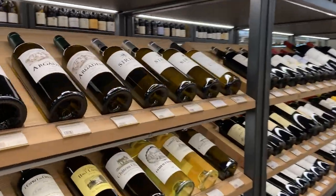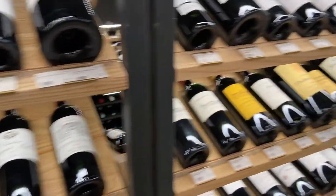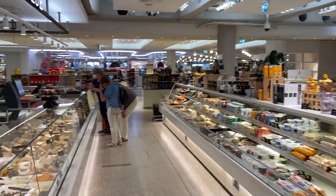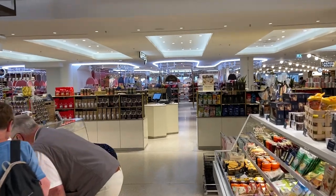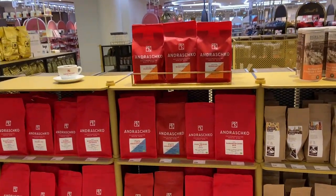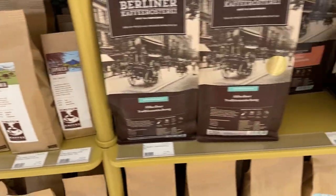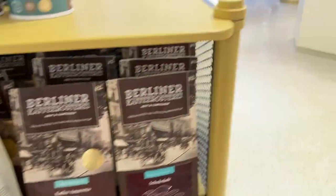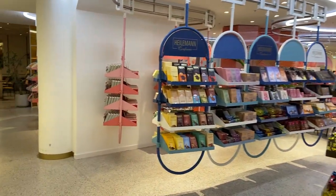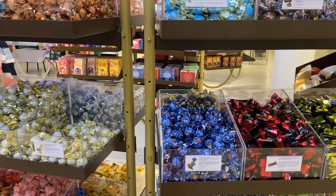I would go through every single aisle, but I feel like that would take me years to be able to do. There's so much here. Coffee area again. This reminds me a lot of Harrods. I don't know if anyone here has been to or lived in London before. But Harrods is relatively similar to this.